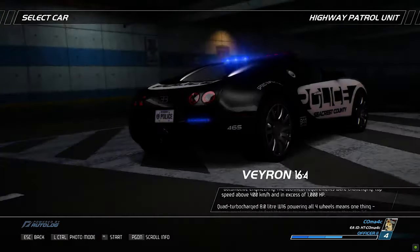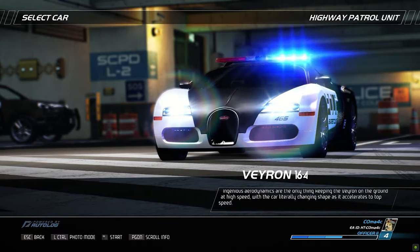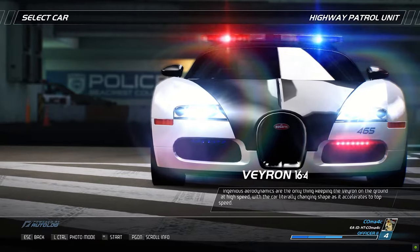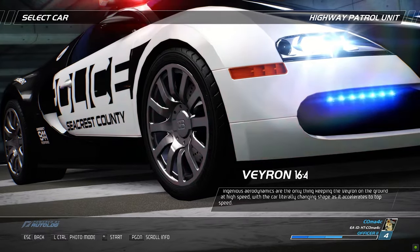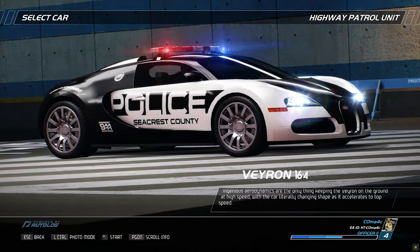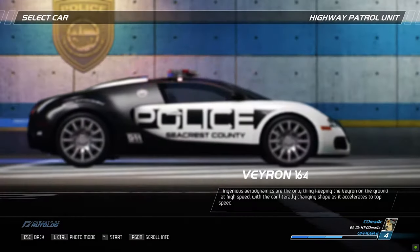The Bugatti Veyron 16.4 is one of the key milestones of 21st century automotive engineering. The technical requirements were challenging. Top speed above 400 kilometers per hour and in excess of 1,000 horsepower. Quad turbocharged 8.0 liter W16 powering all four wheels means one thing: insane acceleration. In fact, the only thing more impressive than the 2.5 seconds it takes to get to 60 miles per hour is the stopping power of its huge ceramic brakes, which can bring it to a halt again in 2.3 seconds. Ingenious aerodynamics are the only thing keeping the Veyron on the ground at high speed, with the car literally changing shape as it accelerates to top speed.